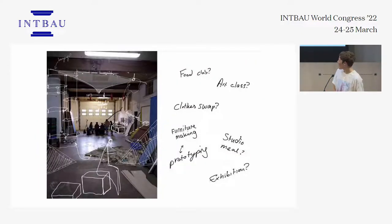So I managed to get the keys to a warehouse just before Christmas and just said, it was a big risk, but the school backed me and just said, the brief is have as much fun as you can in this space for the next 3 weeks.